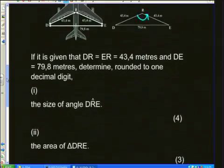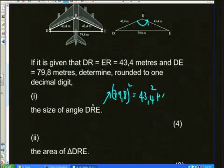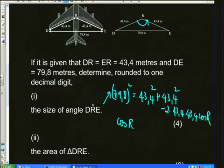So this would be the side that's opposite the angle. That's how we start the formula. So it's 79,8 squared. We're then going to equate it to the other two sides squared, so 43,4 squared plus 43,4 squared. We're then going to take away the product of 43,4 times 43,4 multiplied by the cos of angle R. We then solve for cos R by taking away these values and dividing by that.